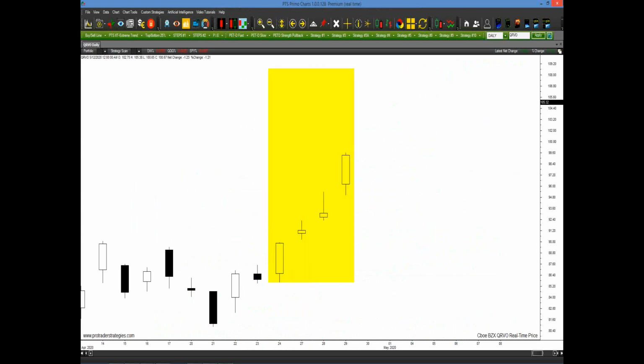Now, you say to yourself, gosh, I missed that bottom signal there. I really like this stock, though. I've been looking at this for ages. I don't know how I missed it. Well, this is why we devised this new tool that we call the tracker. Here's how you would use it. And you're only going to find this on our platform.